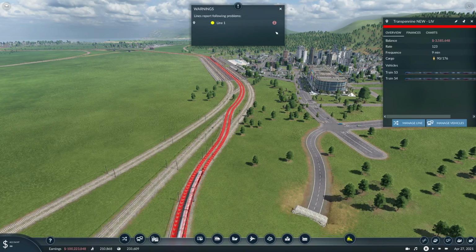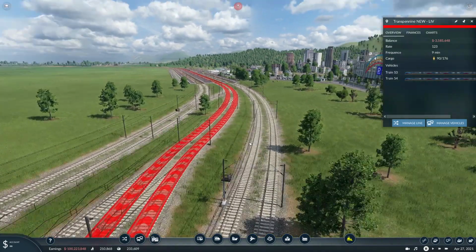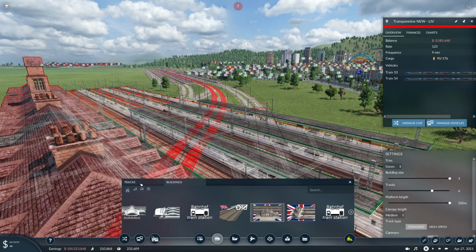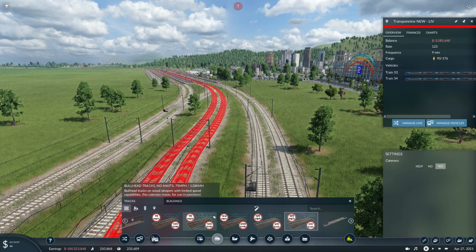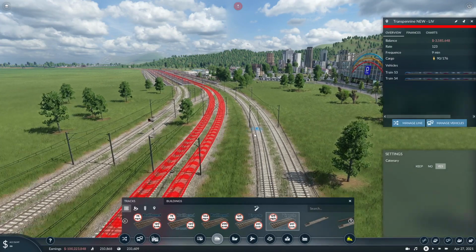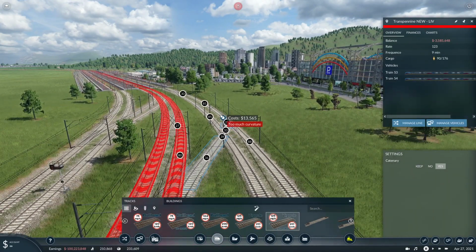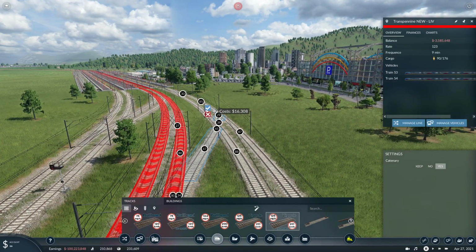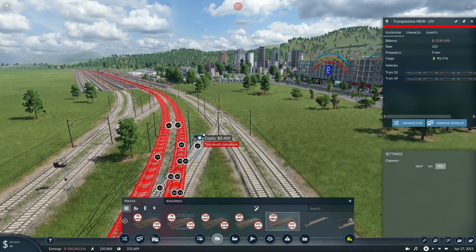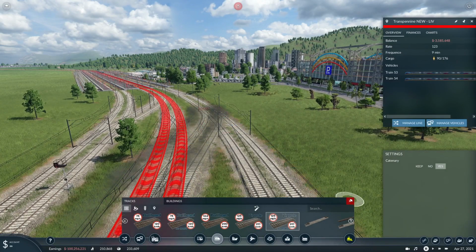Yeah. So we do have a free line over here. Yes, I know you're upset, game. Just hold on. Buildings? No. No buildings, please. Just, yeah. No catenary. So this joins up there. I want you to go over that side. Now this should all be the same height. And I will be extremely upset if it is not.